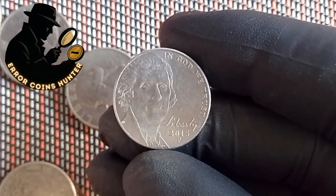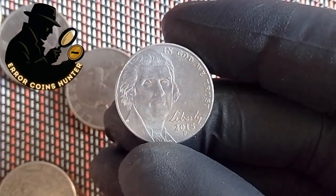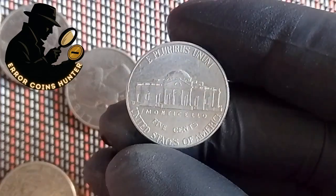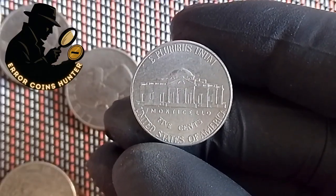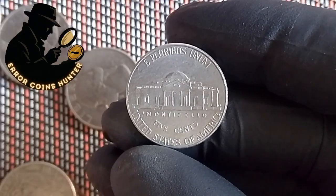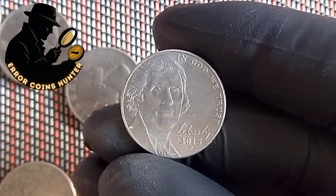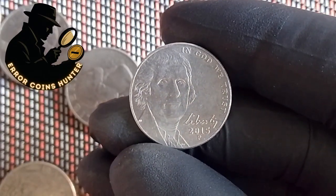During the minting process at Philadelphia, something went drastically wrong when the die that stamps the design onto the coin became misaligned and struck twice, creating a dramatic doubling effect that's visible on Jefferson's portrait, the word Liberty, and the date 2015. But here's where this story becomes absolutely insane.